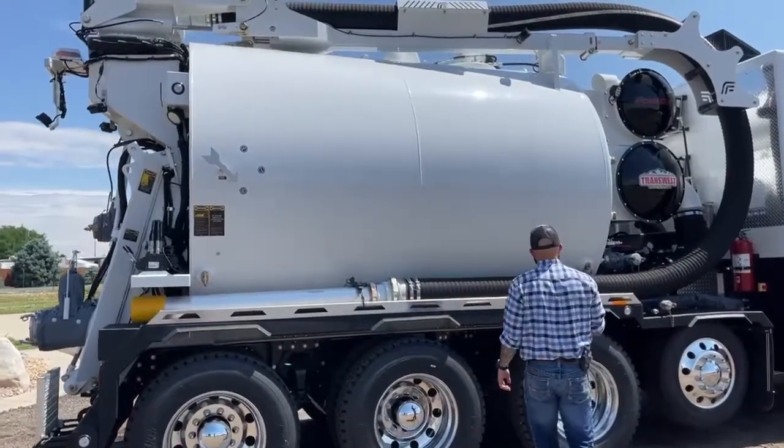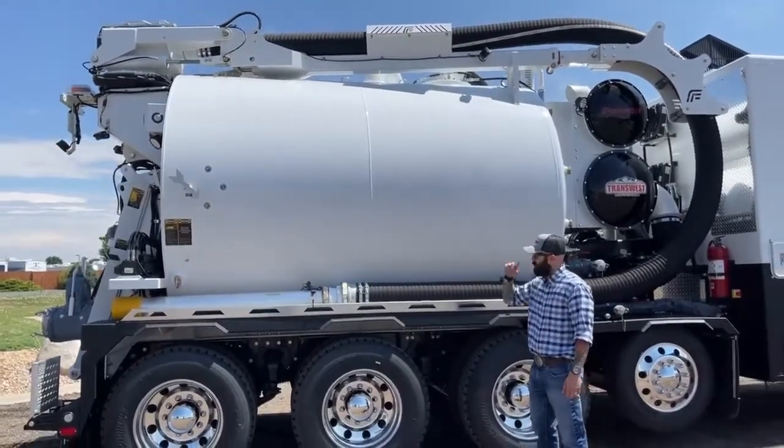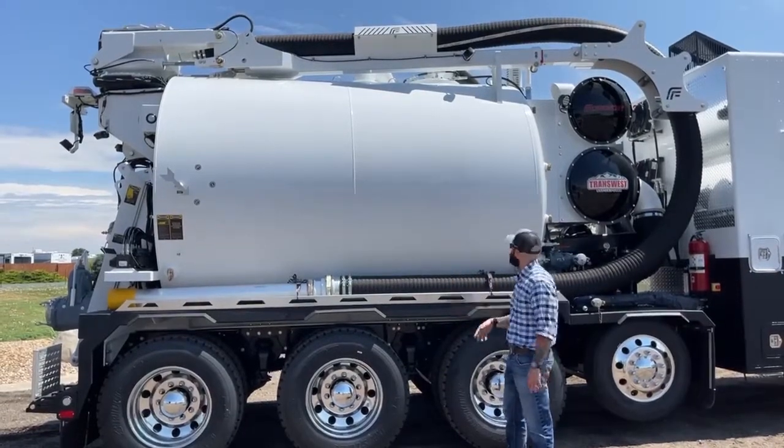This truck has an 8-inch boom hose, and we usually neck it down to a 6-inch dig tube. They're aluminum dig tubes. We can do poly or aluminum, but we do include both on there.